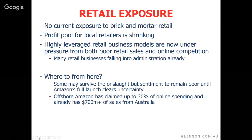At the moment, we've got no exposure on the brick and mortar retail side. It seems like the pool for local retailers is actually shrinking. So we've got the online retailers claiming the offline pie, and then we've got the international retailers, Amazon, coming through and claiming both the online domestic and the offline domestic pie. Meanwhile, the business models for retail businesses are quite highly leveraged, and a lot of them are built on increasing retail sales over time. So substantial margin issues could come about.